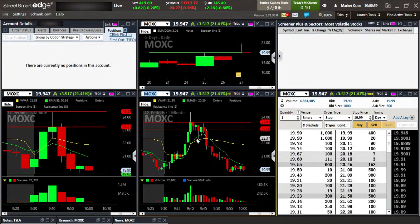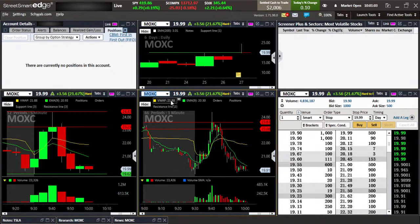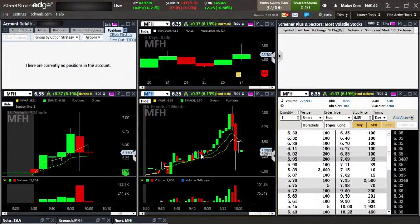MOXC faded down heavy down there. It's just not looking good at all. It's got to get back up. It'll come back on the scanner if it becomes viable. But for right now, let's watch MFH.